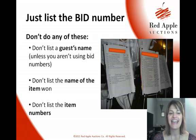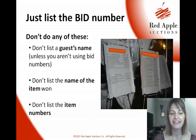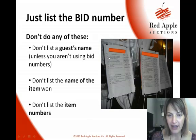You do not need to list the name of the item that was won. For instance, if you have the basket of Italian confections, you do not need to list that. Once again, the guest doesn't need to know what they won, they just need to know that they need to stand in line. And finally, you don't need to list the item numbers or the package numbers, depending on what you call it. So for instance, if that package of Italian confections was listed as item number 64 or package number 64, you do not need to list that on the bid board. Just to look at the photo here up close, you can see that they did not follow the directions here, right? They have leisure adventures, and then they list the package number.